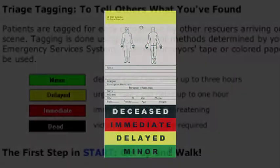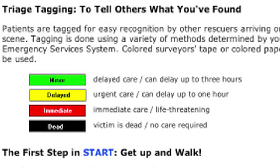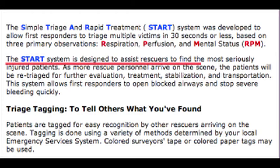There are four categories of colors that we use to denote various levels of injuries, which we'll discuss. And START is the answer to the rescuer, us, for what do I do now? Something this bad has happened. What can I do to make a difference in somebody's life?